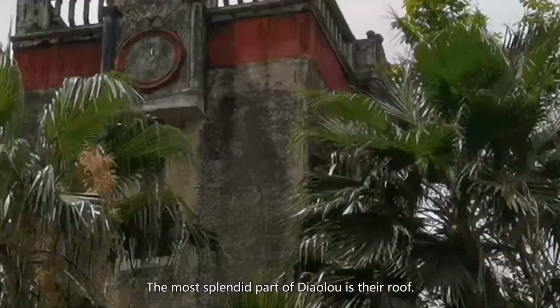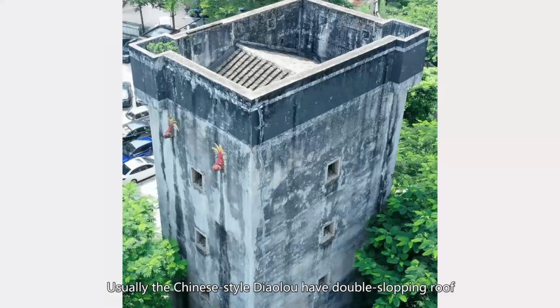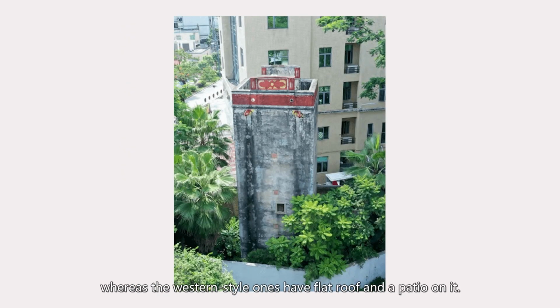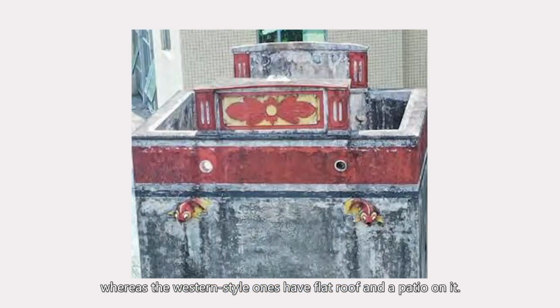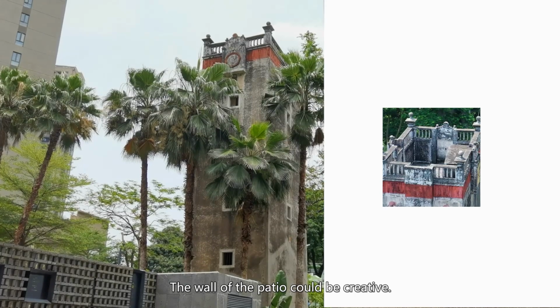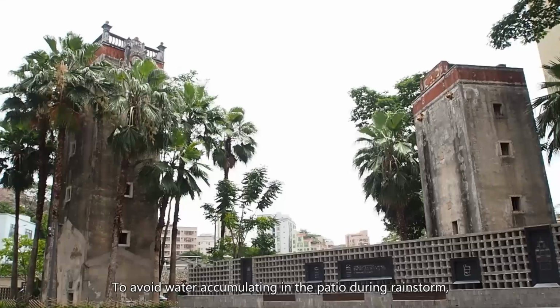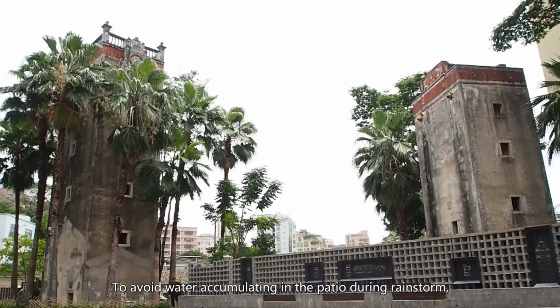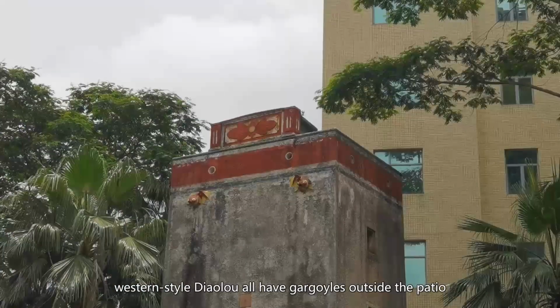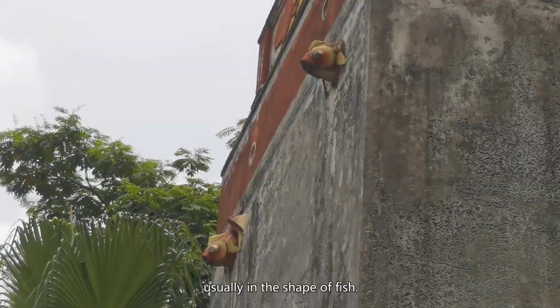The most splendid part of Diaolou is their roof. Usually, the Chinese-style Diaolou have double sloping roof, whereas the Western-style ones have flat roof and the patio on it. The wall of the patio could be creative. To avoid water accumulating in the patio during rainstorm, Western-style Diaolou all have gargoyles outside the patio, usually in the shape of fish.